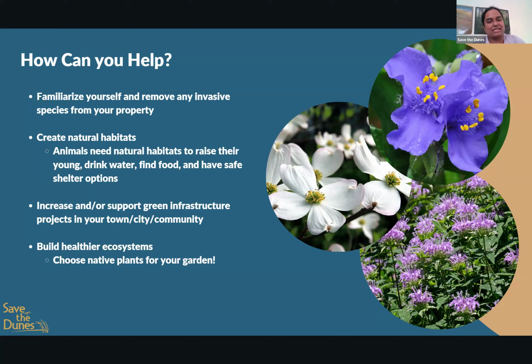As I said, animals really need these natural habitats to not only raise their young, but drink water, find food, and have shelter options. So really creating these environments in your own area would be fantastic. Also increasing and supporting any green infrastructure projects in your town, city, or community. That can be anything from semi-permeable areas, really trying to understand that, of course, we do need development, but how do we think about it in a smarter way and support these green infrastructure projects over places that don't really have green space?